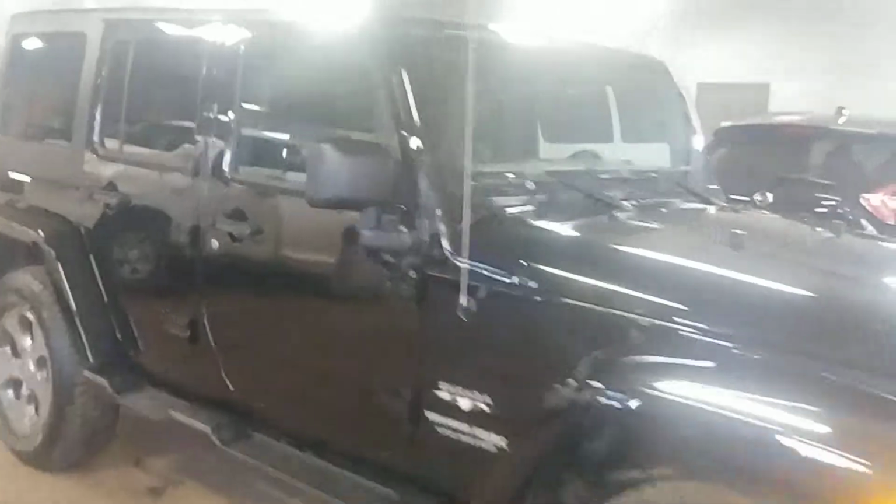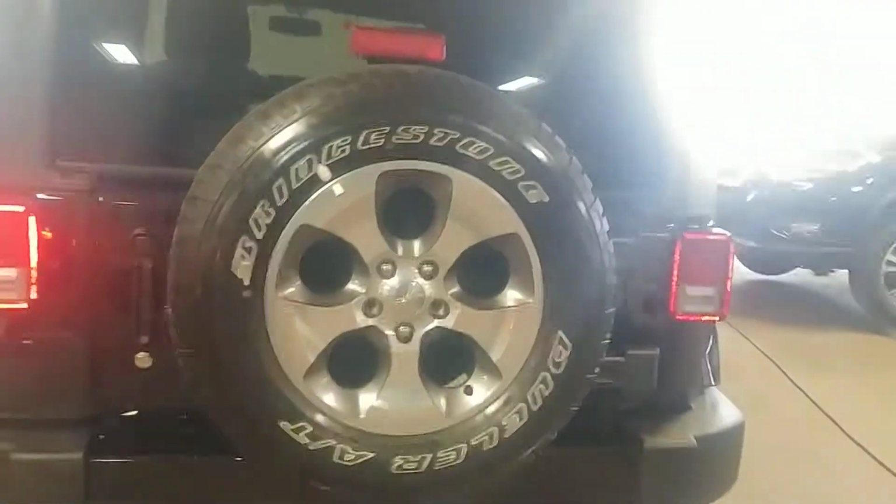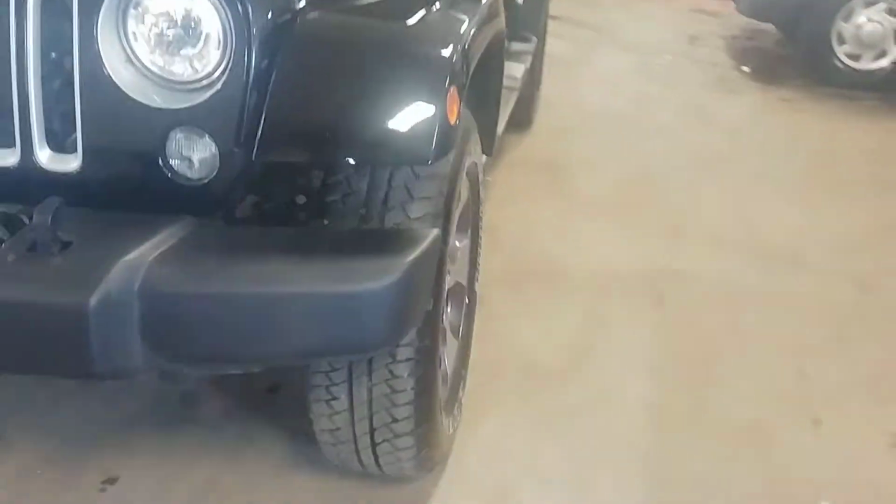2018 Jeep Wrangler. It is the Sahara Unlimited 4-door, black with black cloth interior. Only 16,000 miles in this vehicle. It's got the Sahara package, so it's got the nicer rims, the fog lights, LED lights. Super nice, and best of all, minimum damage around the body.